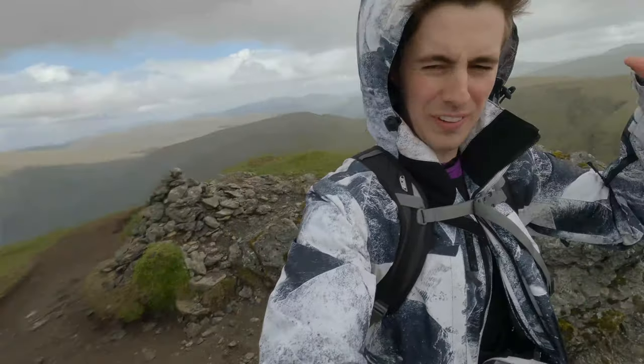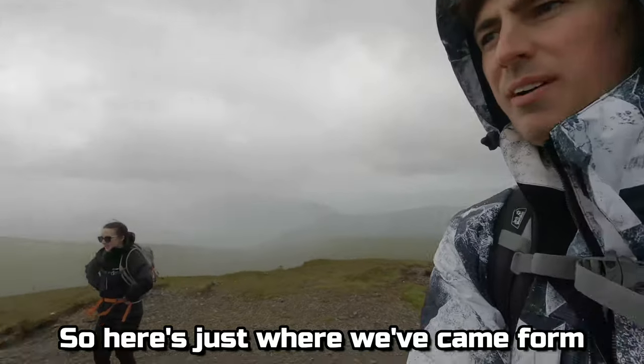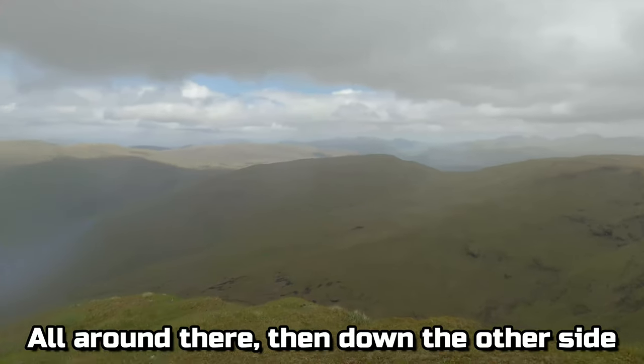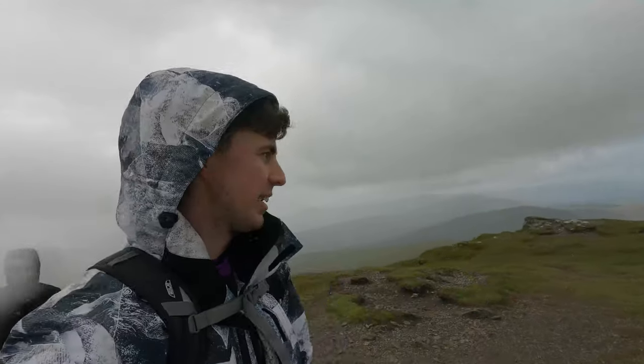Yes! Hopefully the camera doesn't get too wet. But yes! So here's just where we came from, around the bend here, all around there, and then the other side. I don't know if much of this is going to be audible because it's really windy. But yay! It took us exactly 2 hours to get to the top on the dot, so I'll tell you how long it takes to get to the bottom and I'll see you at the bottom.